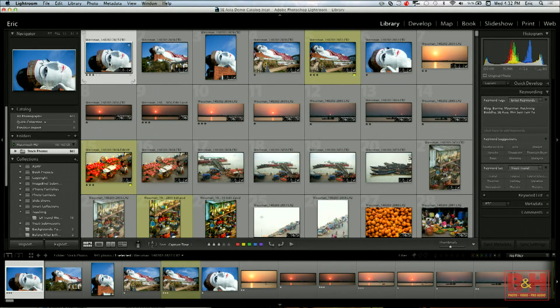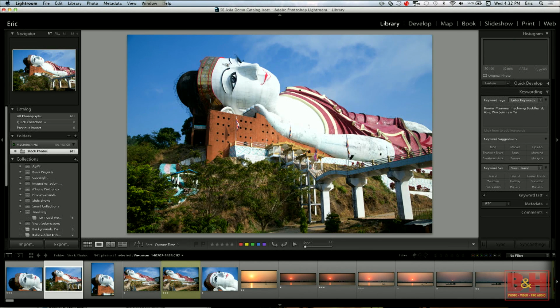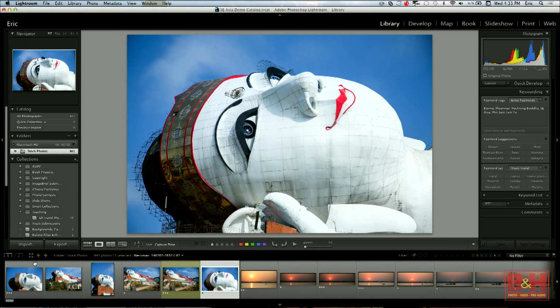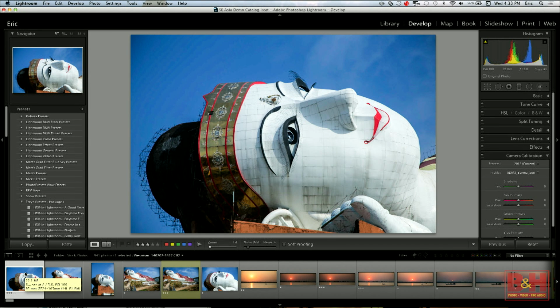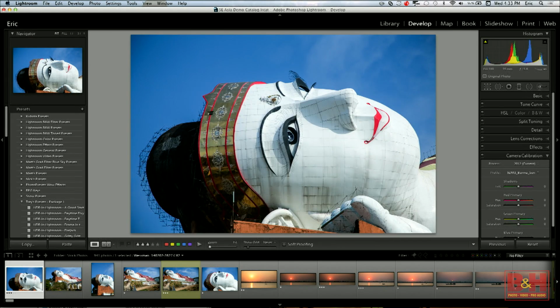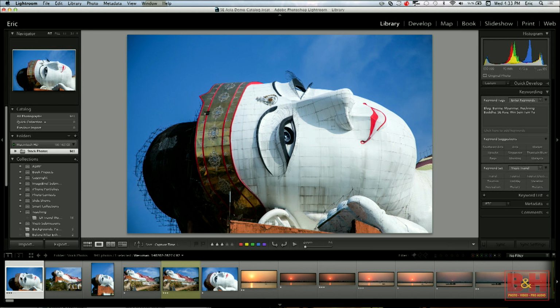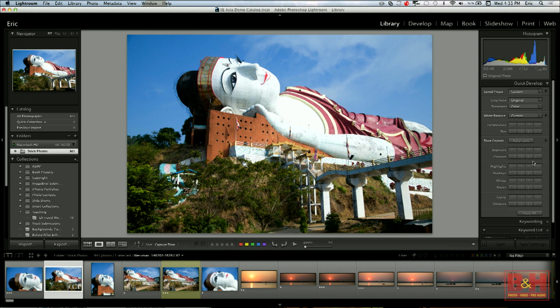As I'm going through, I'm usually in the library module. I find that is faster, because when I'm in the develop module, if you just look down at the bottom of the image as I'm going through these images quickly, it's pretty quick here. If I start again and I'm hitting the D key to go to develop, and I go through there, if you look at the bottom of the image, you get that little loading thing, every image, and I find that very annoying. So I'm using the E key to go back to the loupe view in the library. And what I do is I am usually with the quick develop panel open in the library module with the loupe view. And I'm just going through and looking at stuff. If I didn't like it, I would say X.